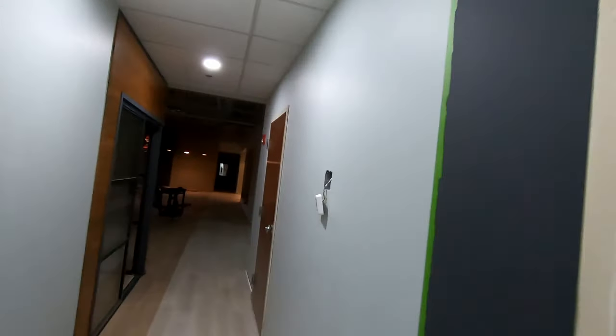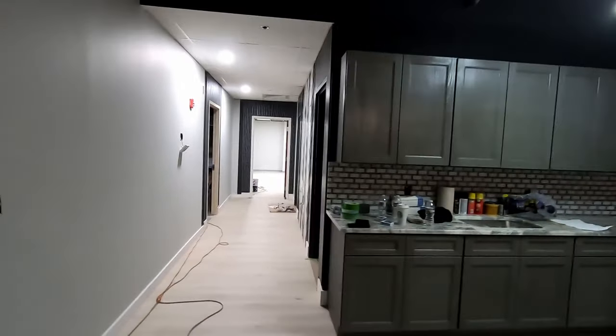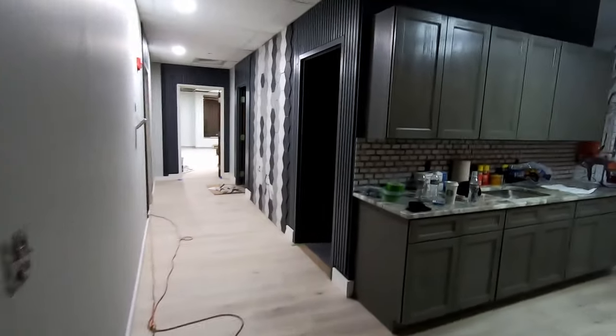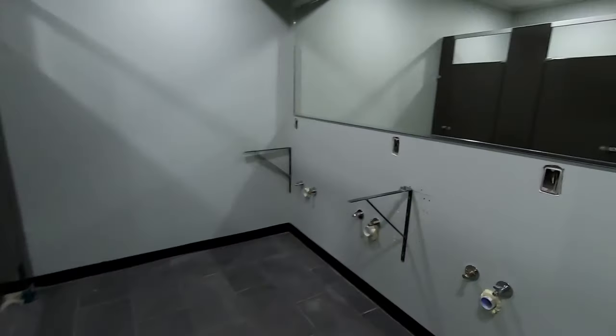I don't remember when the last time I was recording. Today is Monday, September 18, I believe. And let's see what's been done so far. This is the hallway, still in the process of finishing up. Now we're coming into the lobby place. Kitchenette, bathrooms, ladies and gentlemen. Still have to put the sink in, but the mirrors are already here.